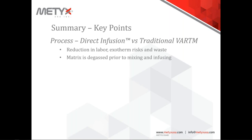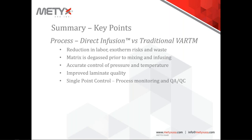Your resins are degassed prior to mixing and infusing, so you're not introducing air into the system, which is key. You have control over the pressure and the temperature. If you have control over the pressure and the temperature, you have control over the viscosity. If you have control over the viscosity, you have control over the permeability of the material and the rate at which that resin flows through that material, that laminate. You get improved laminate quality and you have single point control. You're monitoring one piece of equipment to make sure that it's conducting the process like it should. Repeatability, again: stable bill of materials and cost of goods associated with this whole process.